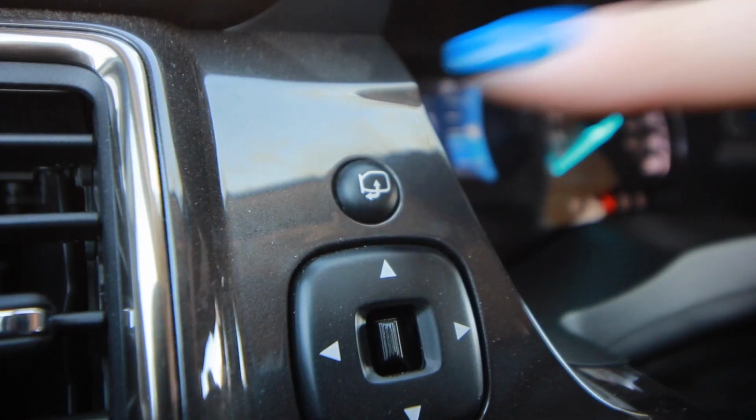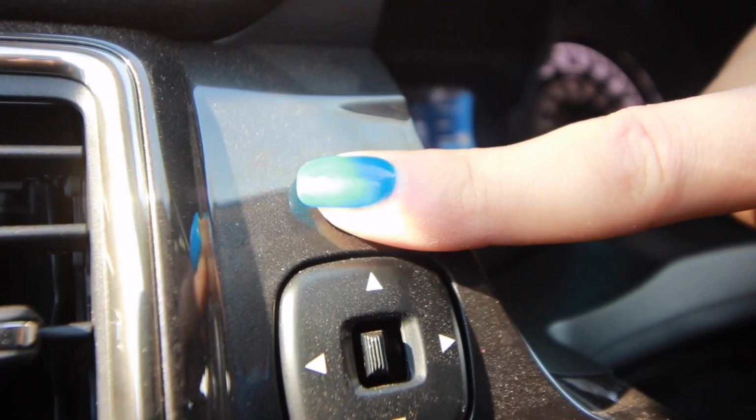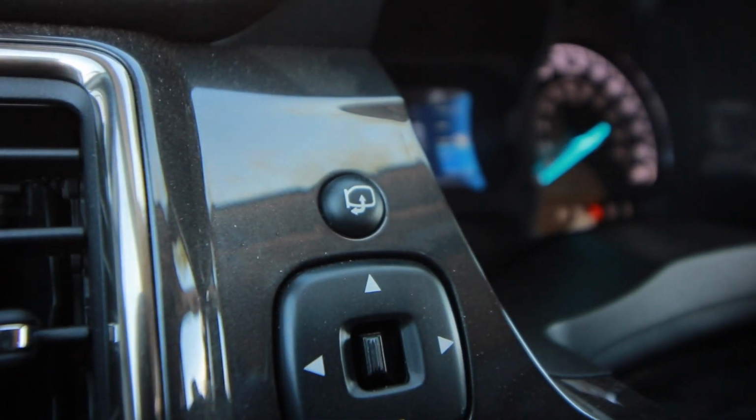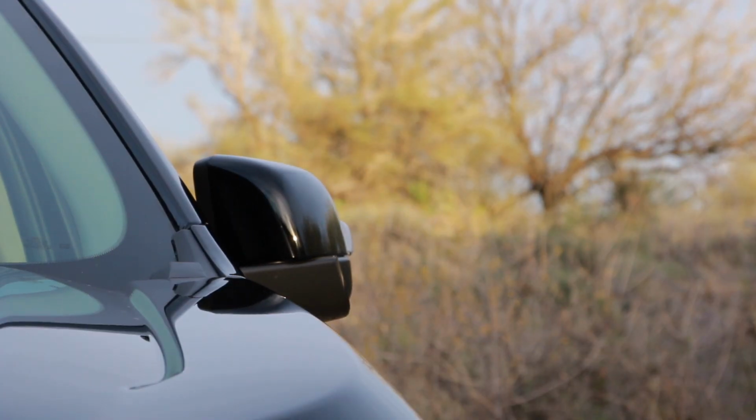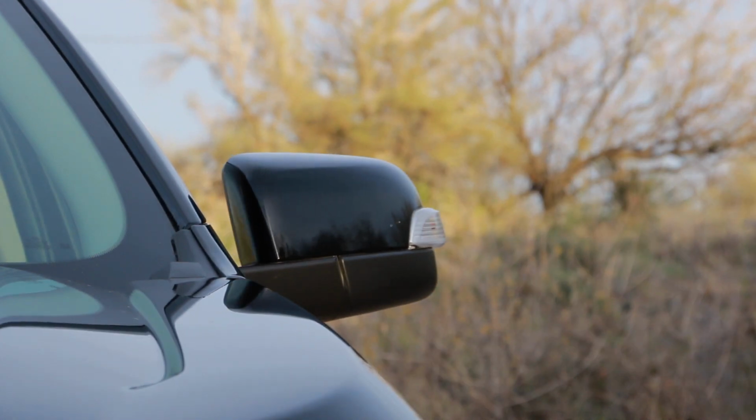I don't know why I'm so obsessed with this feature, but it has the power folding mirrors and the little button is just left of the gauge cluster, and when you push it the mirrors fold in. I know this is like nothing new, a lot of cars have had this for years, but I think it's kind of cool because if you pull up at a set of lights and there's another Ranger at the lights, you can just quickly press that button and wave your mirrors at the other Ranger. Fold them in when you're going through the car wash like a normal person.